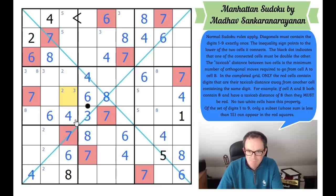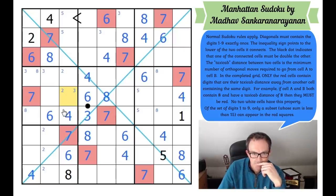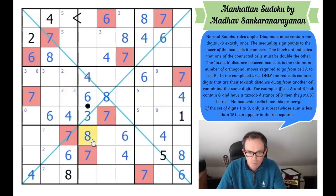What am I missing here? I thought that 8 was hitting that 8, but it's not. It's only 7 away. 5, 6, 7. Bother.